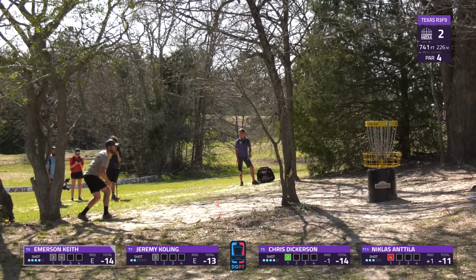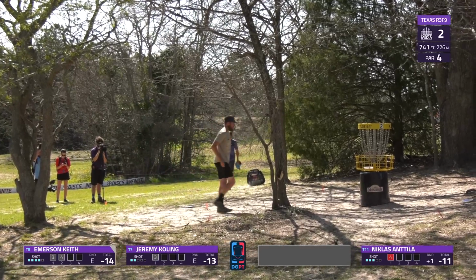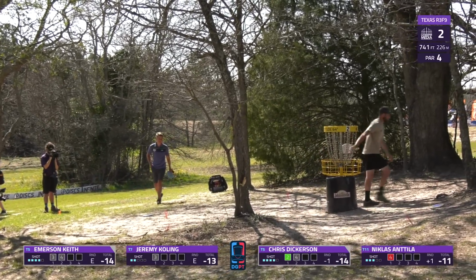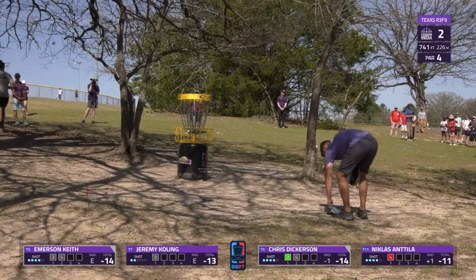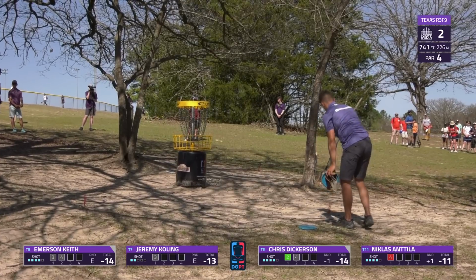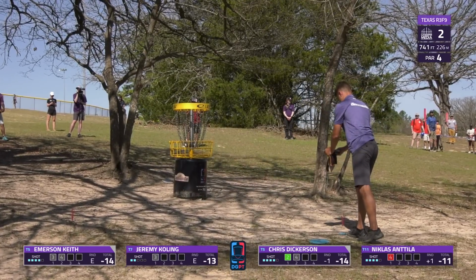Here's Chris for par. And this hole was coming in at the 8th most difficult. I think it's pretty average for the whole weekend. Yeah, right around par, within a couple of points. But just the approach can get away from you, and I think that was the biggest thing. The drive's not the hard part. No.